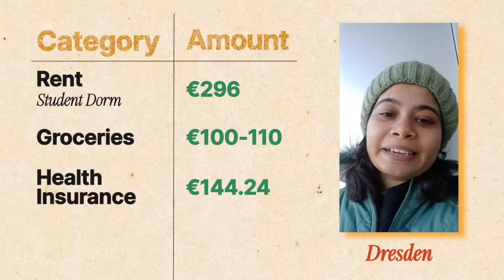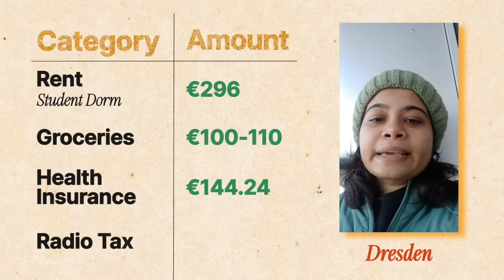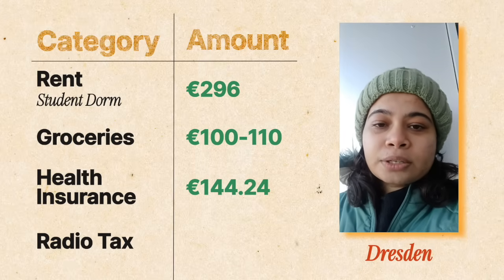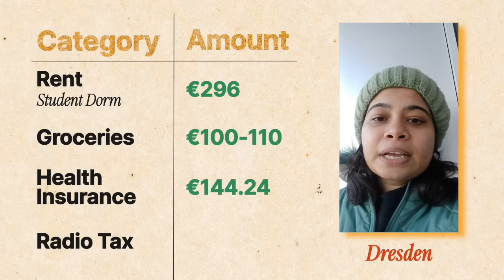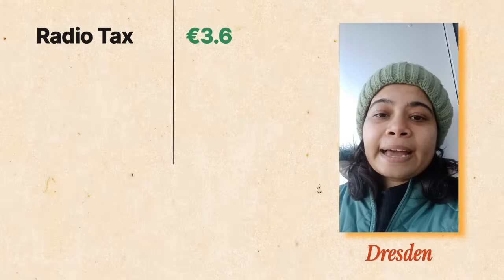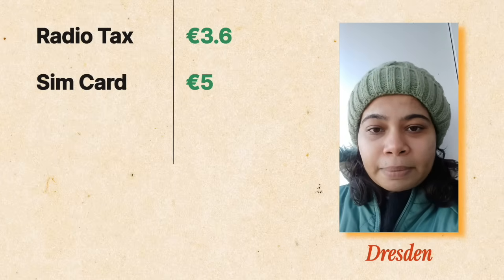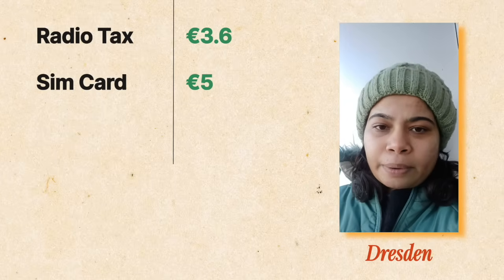The mandatory expense that every person in Germany has is the radio tax. Every apartment has to pay 18 euros per month, but as I said, I share my dorm with 4 others. So for us, the radio tax is divided among 5 of us, and it is 3.6 euros per month and not 18 euros. I have a SIM card plan with WinSIM. My postpaid plan is 5 euros per month, and it also differs from plan to plan and company to company of the SIM card.